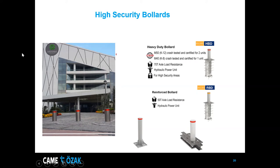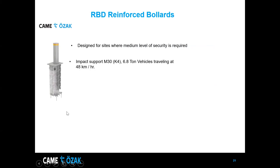For the Came Ozak, we have the automatic, and we also have fixed bollards for the security part of it. Let's take a look at RBD bollards right now. The reinforced bollard offers medium levels of security. It supports an impact of M30 or K4, which translates into a 6.8 ton vehicle traveling 48 kilometers per hour. This bollard doesn't have a certification. Everything has been simulated; the impact and the resistance are simulated on a computer. It's not certified, but we're in the process of certifying this bollard.